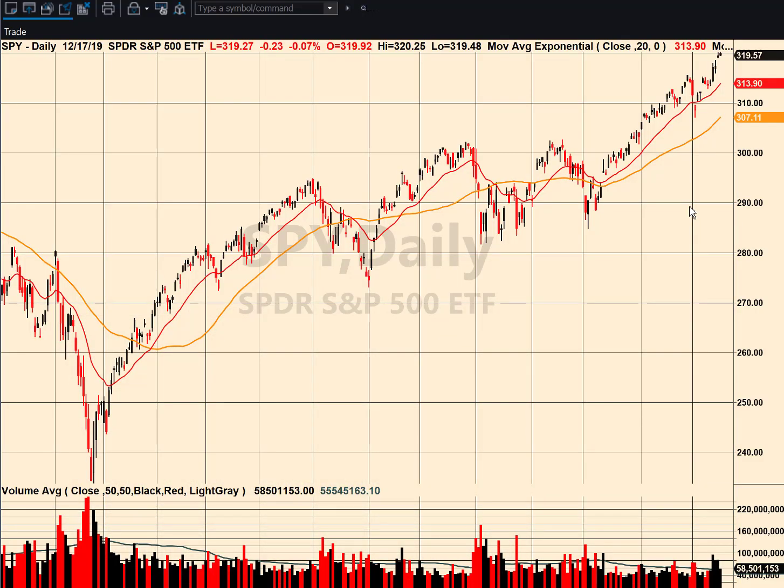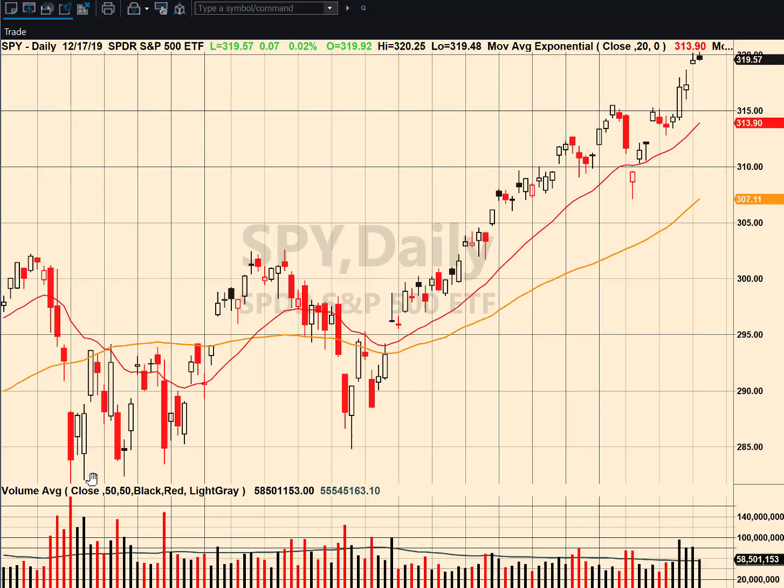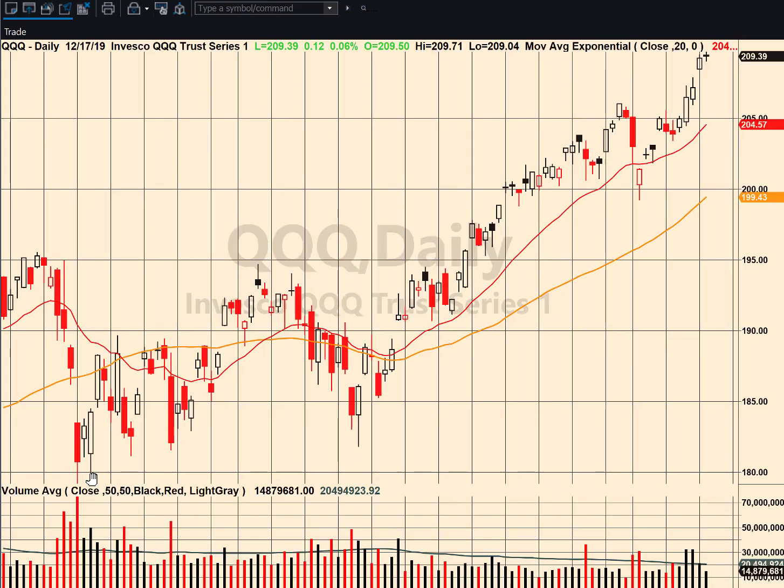We'll start here with the daily chart of the S&P 500 ETF, the SPY. This is using TradeStation. Lower left was December a year ago. Upper right, of course, is where we are now. We closed just barely up on the day. After hours we're down a couple pennies according to TradeStation, but we're basically sitting at fresh all-time highs or right at them. If we take a look at the Qs, QQQ, same thing.